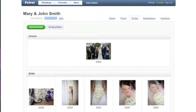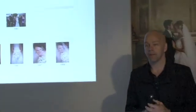Does anyone have any questions on how to load? Yeah. No, not so much how to load. Can you change the groups? You know, you load it all into groups. Can you change the names and put in more groups?